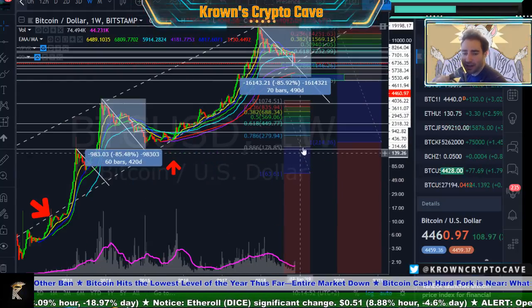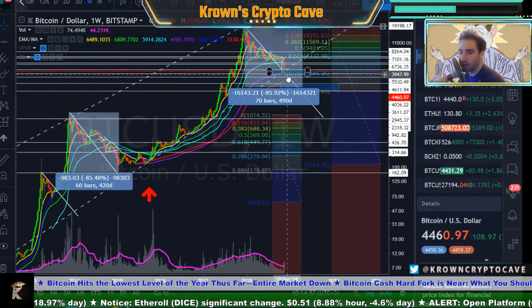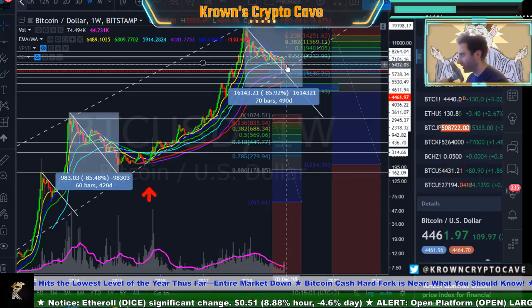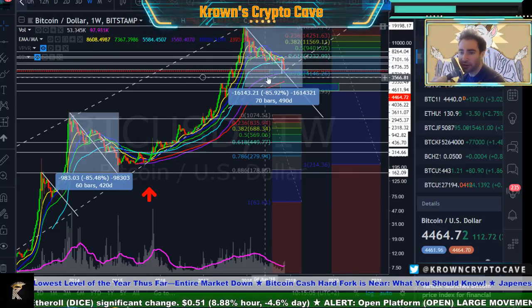So again, you never know where a wick can go, and this is why I say I'm not interested in buying a capitulation, because you saw it yesterday. Bitcoin was just going up and down. At the end of the day, the dust did settle at the critical level, but it was kind of a wild card all the way through.